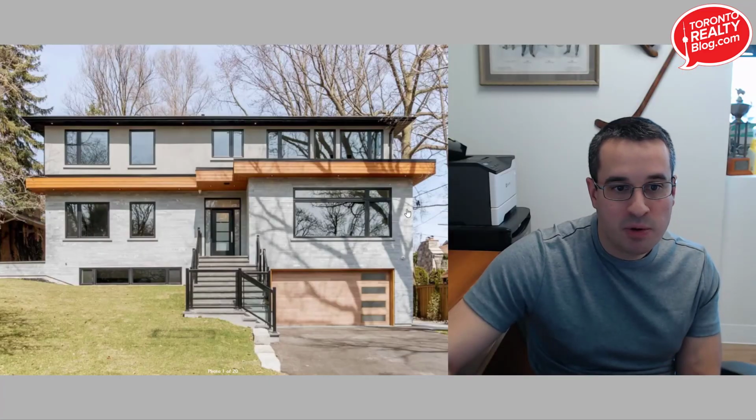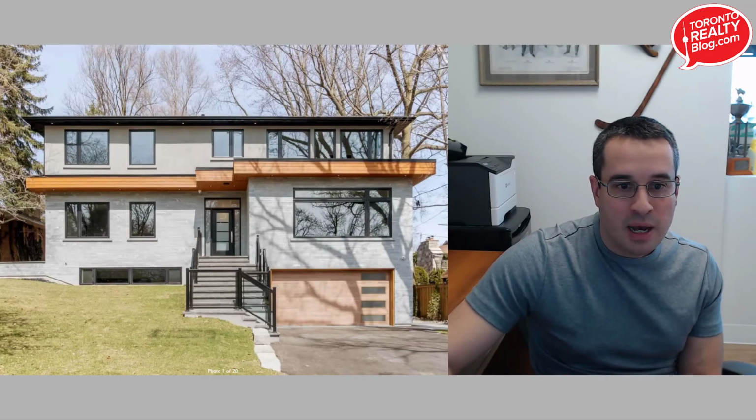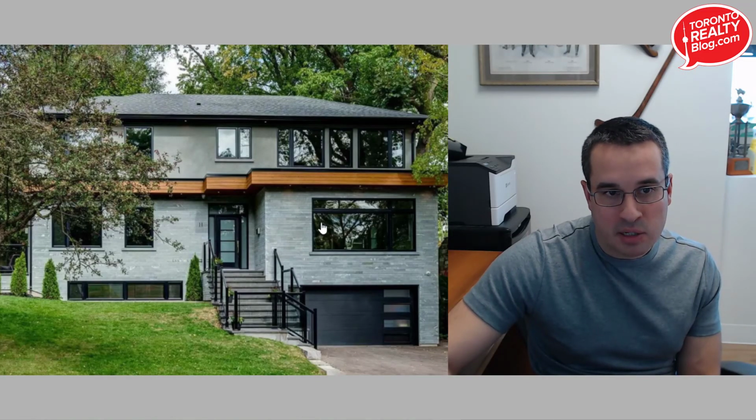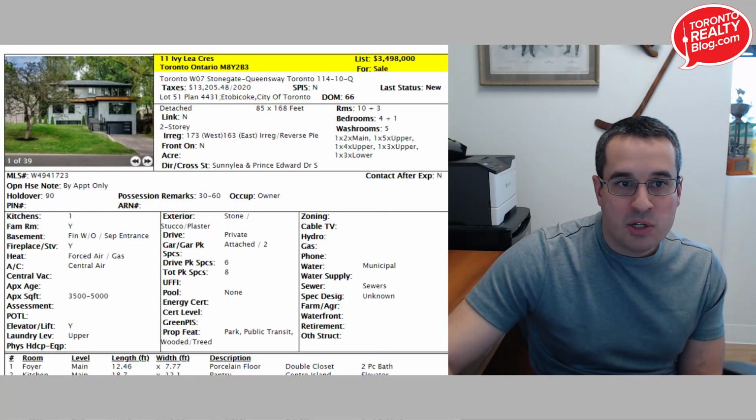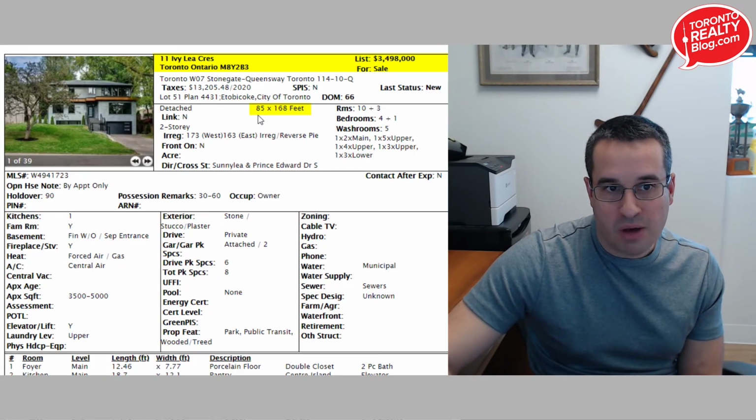Okay, so 3,025,000. Yeah, so they've kind of refaced it, right? It's pretty much the same thing. I don't think this is a new build because you probably just wouldn't build it like that. But my guess is that what you see here is a little bit different from the listing we just saw, but I think this is the original structure. So it's a massive 85-foot lot, 168 feet deep. It's been on the market at $3.5 million now. It says new, which means they haven't reduced the price for over two months.